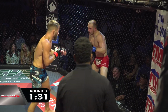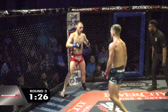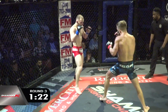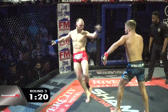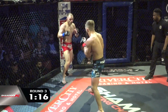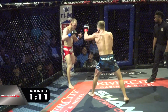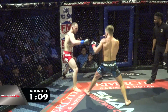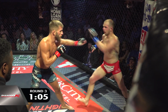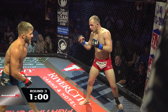Dustin is definitely imposing his will here in this third and final round. Anything he wants to do, he's doing at the moment. Dustin's doing a good job just staying in good range. He's not allowing himself to get too far away. Anytime Caniglia throws something, he's sliding out just enough space and then right back in. Blocks that head kick. Scrappy is so composed.